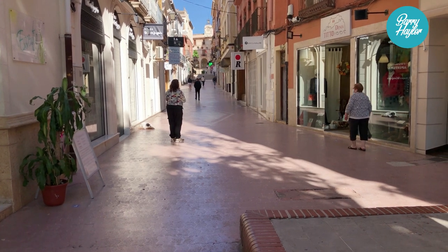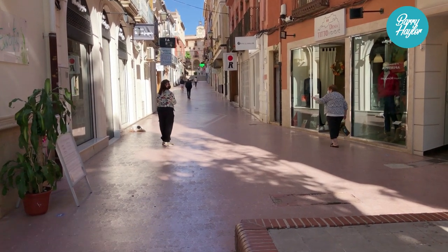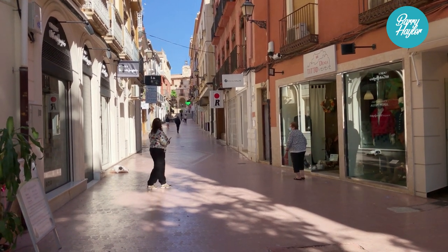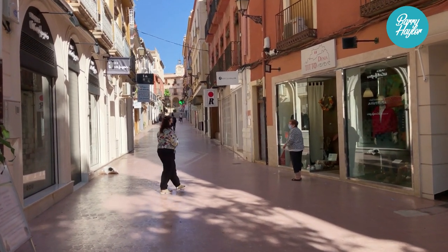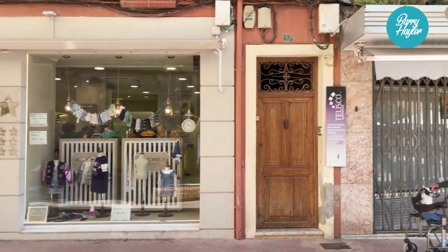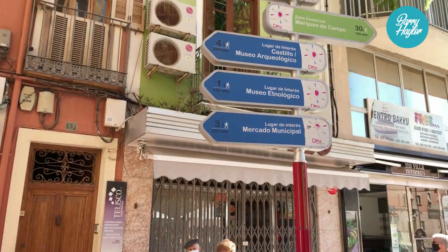This is the bottom of the street we looked at just now, looking up to the town hall. So you can see where we are now. You've got signs here telling you where to go anyway.